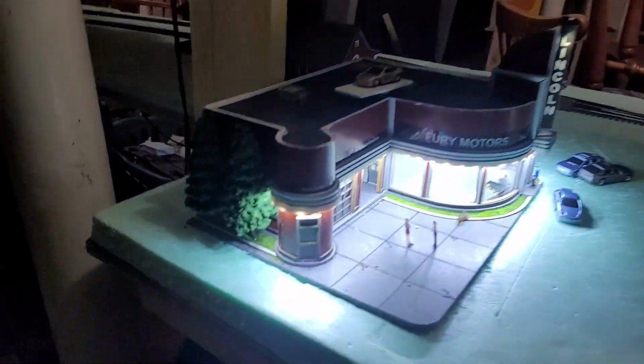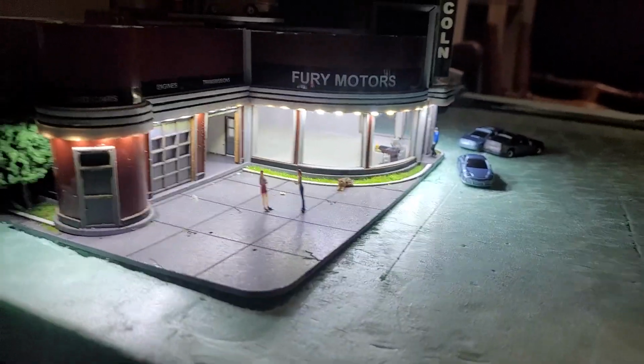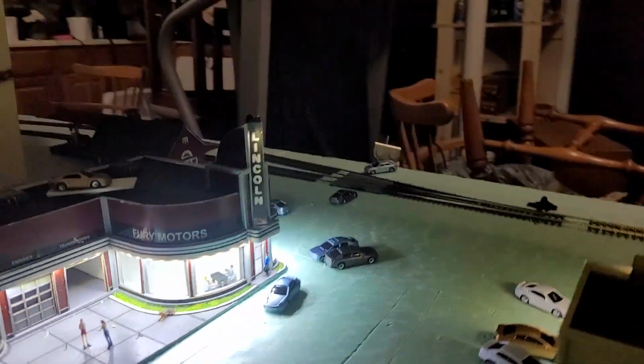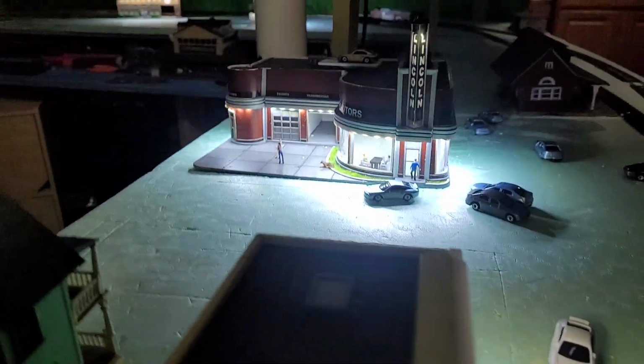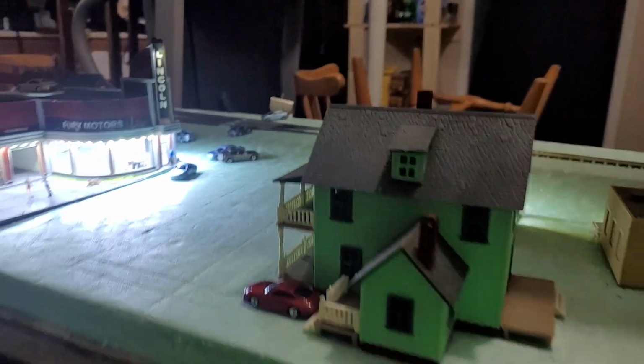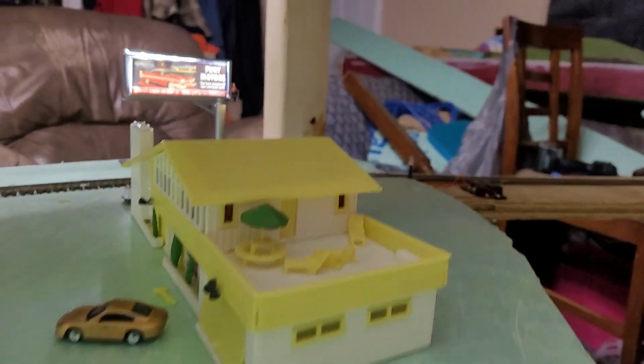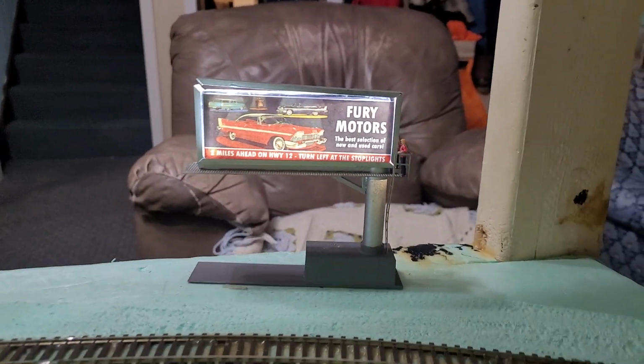We got this Fury Motors, which is a car dealership. We also got a hobby shop here. This greenhouse, a furniture store with some cars. This yellow house and this billboard back here.